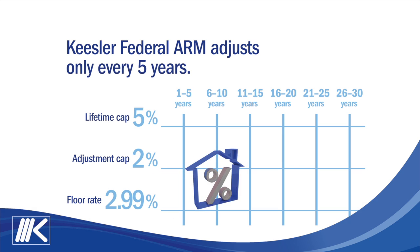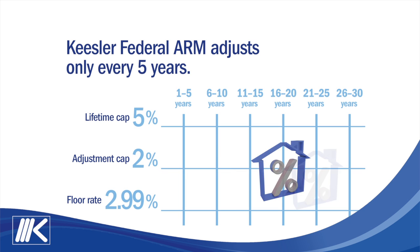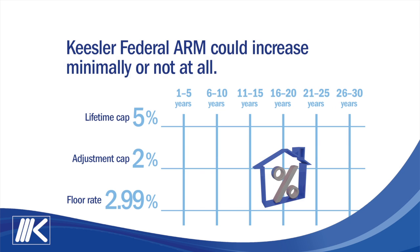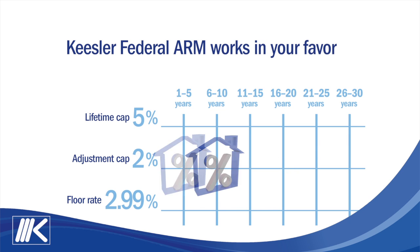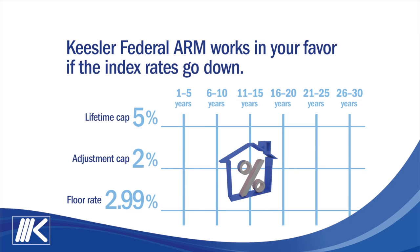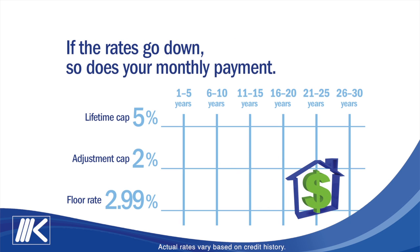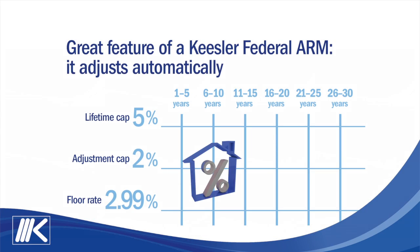At a specified point in the loan term, the interest rate will adjust. For example, Keesler Federal's ARM adjusts only every 5 years. The adjustment could be very minimal or none at all. This change can work out in your favor if the cost of funds index rate goes down. If the index rate goes down, so does your monthly payment. The rate can go as low as the floor rate. Some ARMs do not adjust downward automatically, so be sure to pay attention to the details for the loans you're considering. This is a great feature of a Keesler Federal ARM.